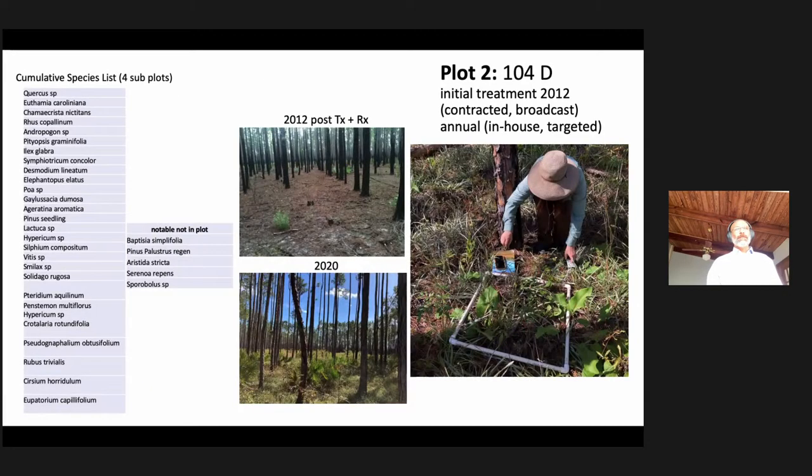Okay, next spot. Similar, this one's nearby. In this case, the top picture is after the first treatment in 2012 and after the prescribed fire that came in maybe a month after the herbicide. That was an interesting sort of double kick that I think did have a nice effect on the cogongrass. It really cleaned out the area, burned off all of that browned-up dead aboveground material, and really set the stage. And then again, 8 years later, we have this really lovely flatwoods.